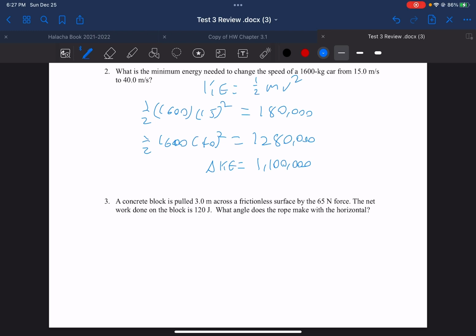Again, we're using the equation from question 1. Work equals force times delta x times cosine theta. Here we are given the total work, we are given the delta x, and we are given the force. All we need to do is solve for theta. 120 equals 65 times 3 times cosine theta.